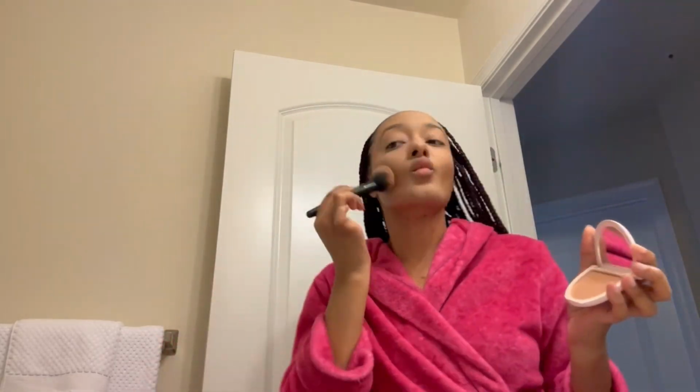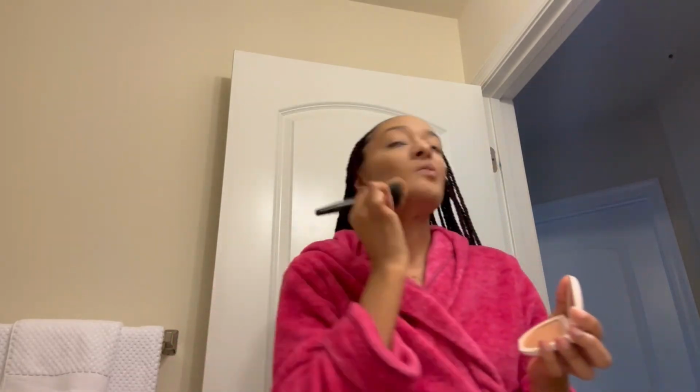But I went ahead and set my under eyes with just translucent powder. But my Rare Beauty setting powder right here has been my new holy grail. It is so beautiful. I'll use a fluffy powder brush to go over where my contour is, and pretty much all over the rest of my face. With this, it has been my favorite. It is the best match to my skin that I've ever seen for a powder.